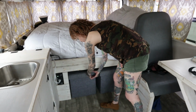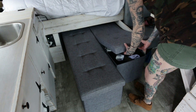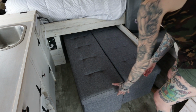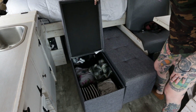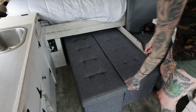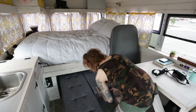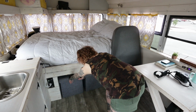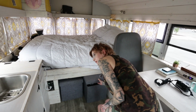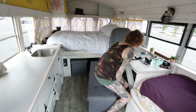So underneath the bed, we each have some clothing storage. They just glide right out, and then you pop them open. This one's Kyle's, this one's mine, and it's nice because you can just lift up the lid like this. You don't have to pull it all the way out. Like mine, I have winter clothes in the back and summer clothes in the front. And then when you're done, you just slide back out. They're also really nice when we have company. You pull it out, you have an extra seat at the table.